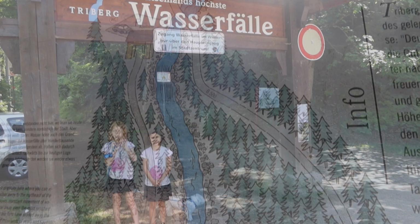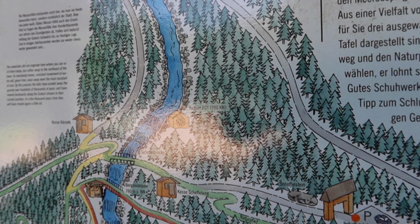So we parked all the way up here, and we're going to take the path down to where it's yellow to go see the waterfall, and then come back up again. Who's excited? I am.